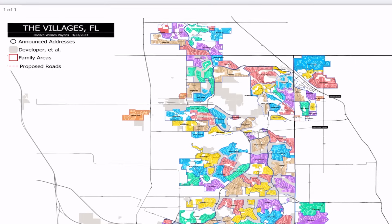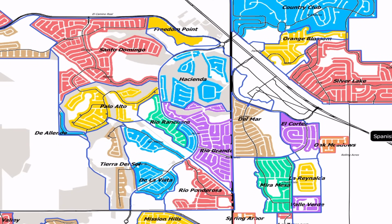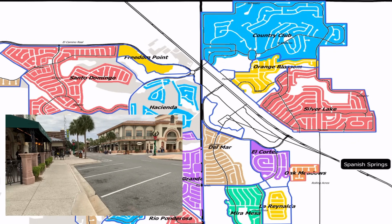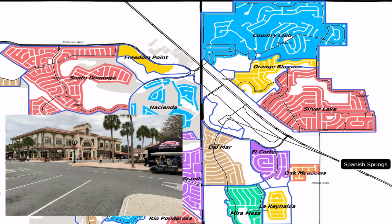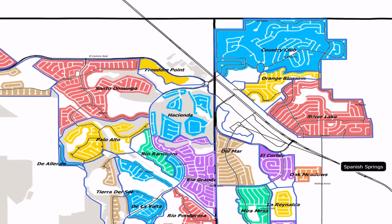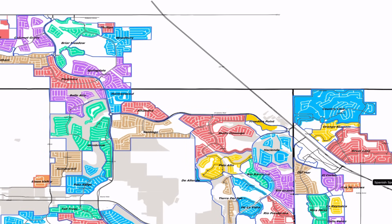So let's zoom in so you kind of get a flavor. It all started here by Spanish Springs. And on this map you can see Spanish Springs started on one side of the highway. I shouldn't call it a highway. It's 441 that travels through. That's where some of the initial overpasses went for golf carts. And this area here that's in white is Spanish Springs. That's highlighted. But you can see that it expanded and went north as far as these villages up north.